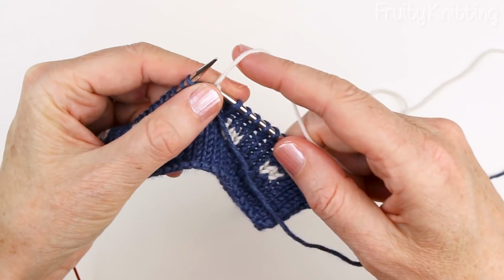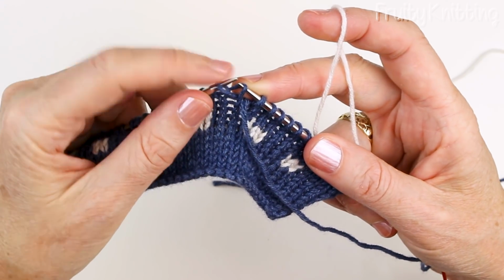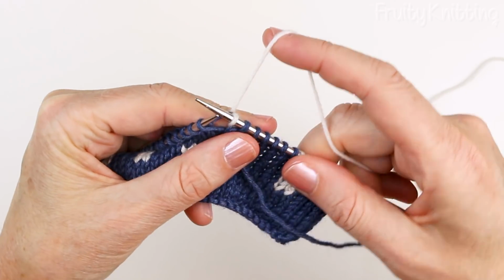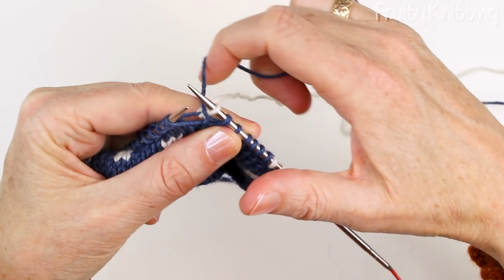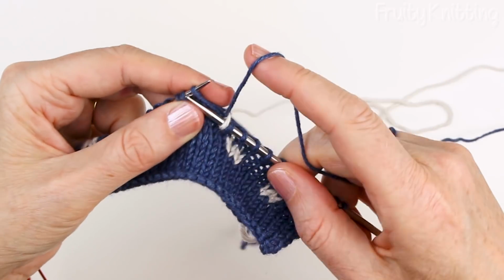Or another way is to lift this stitch that's below the stitch on the needle up onto the needle like that, and then knit into it. It gives you the same result both ways. Once I've done that, I then take my main colour and bring it around, and I wrap around that stitch. That stitch is going to be a hidden stitch. And then I just knit a few more stitches.